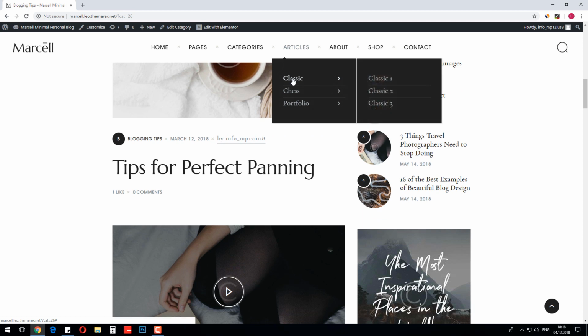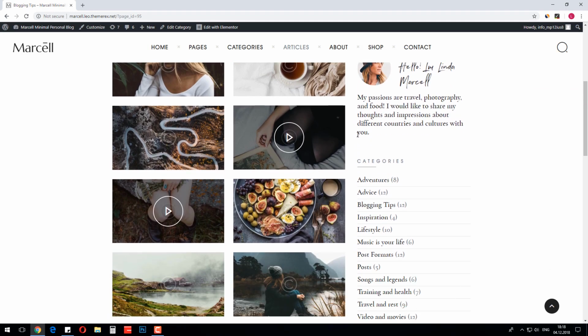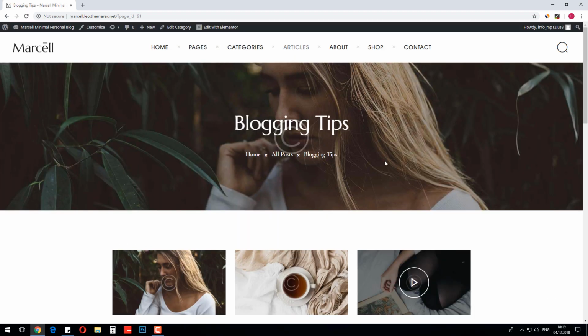Speaking about the articles, there are 3 pre-made layouts for a single post. Let's take a closer look at the portfolio type. It has 2 columns, and the classic type with 3 columns. Both look awesome.